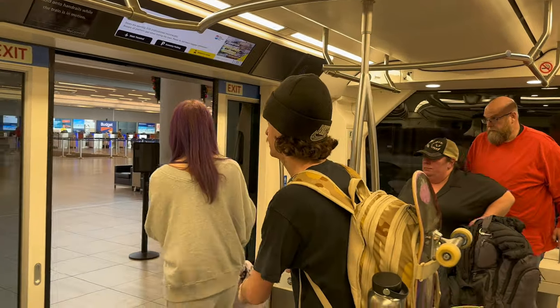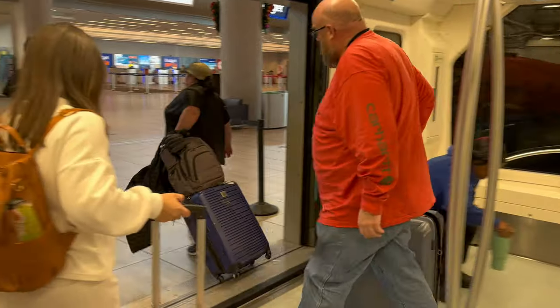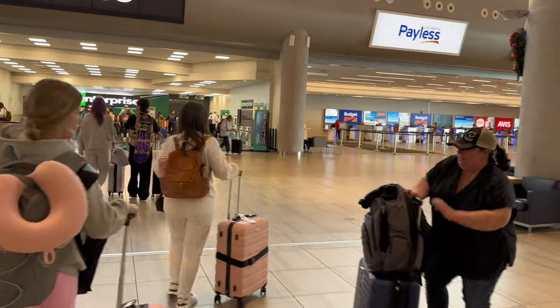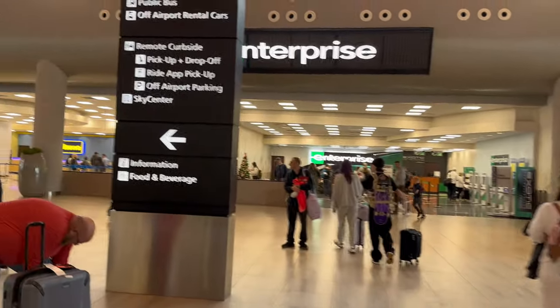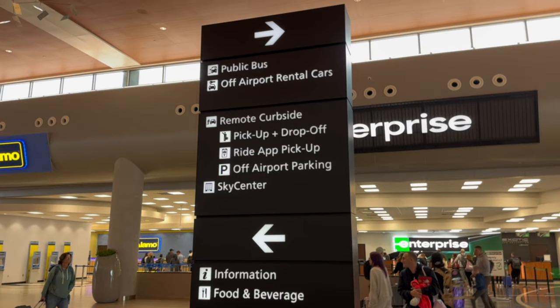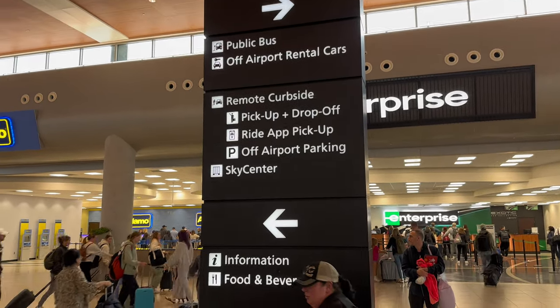All right, and right as you get off the tram here, there's the rental car area. This is where all the rental car companies are. Budget, Hertz, Alamo, you name it, it's here. And right as you get off the tram, a huge sign to tell you where different sections are. So to the right, we've got the public bus, off-airport rental cars. You've got a remote curbside drop-off, luggage drop-off, pickup. We're gonna show you that.